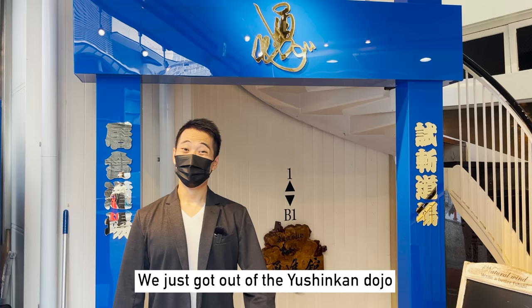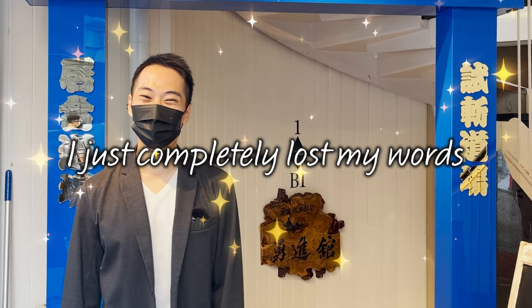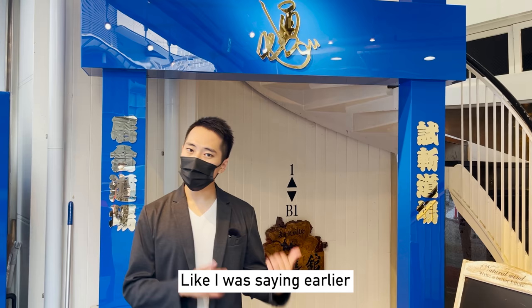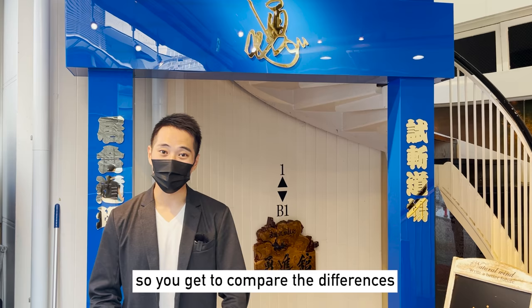Okay, so we just got out of the Yushinkan Dojo. I just completely lost my words, Katsu. It was amazing. This is absolutely a once-in-a-lifetime event. Because I was saying earlier too, there's absolutely no other place where you can wear the armor during the tameshigiri. Especially if you choose the samurai course, you get to do the tameshigiri in your regular dogi and also in the katsu, the samurai armor. So you get to compare the differences. I know. Which is amazing. It was completely different. Yes, that was an awesome experience.